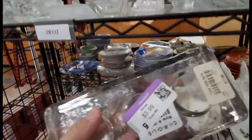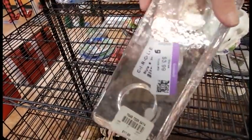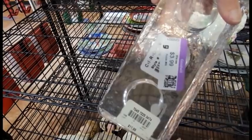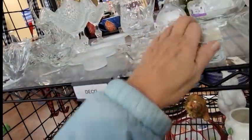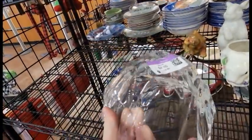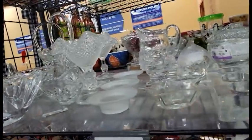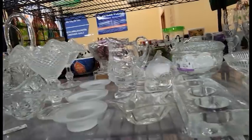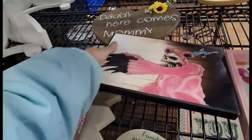Spotted this nice heavy piece of glass. Oh, it's got its original stuff on it. I'm trying to read it. Circle. Oh, it's circle glass. Not very high end. So we will leave that. This one looks decent, but then I got my hands on it. It felt really new. All right, nothing exciting in the clear glass. Let's take a quick double peek. Nope, nothing I need.